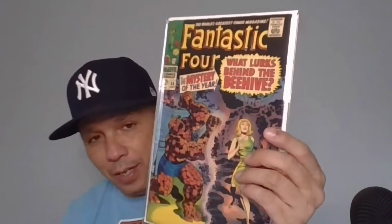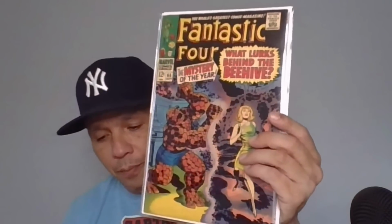And then when it came time to buy a book, they gave me a hell of a deal. So they knocked an easy 15% off the book. They knocked actually like 20% off the book. So they did really, really well by me. I appreciate that. And I picked up a high grade copy here of FF66, much higher grade than this one.